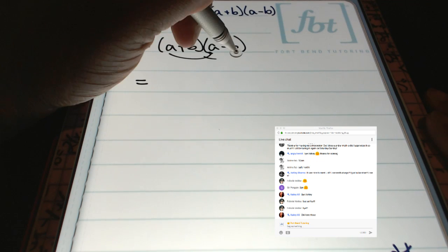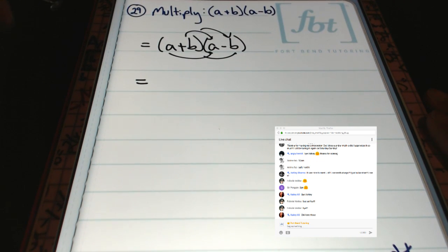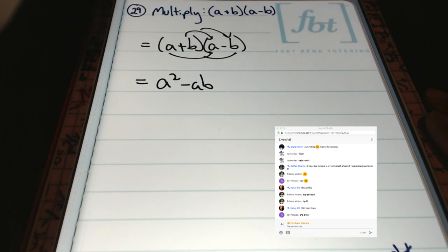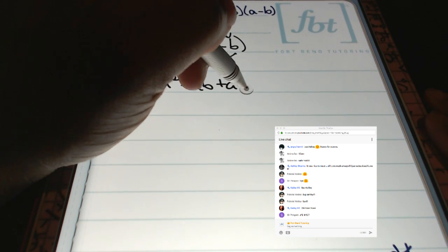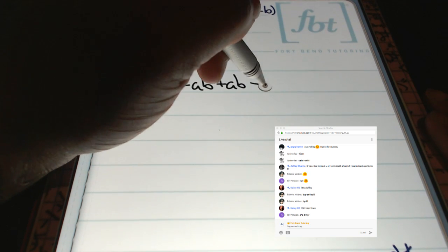So I got my arrows popping here, guys. And we have a times a, that gives us a squared. We have a times negative b, that gives me negative ab. We have b times a, that gives you a positive ab. And finally, multiplying b times negative b gives you negative b squared, guys.